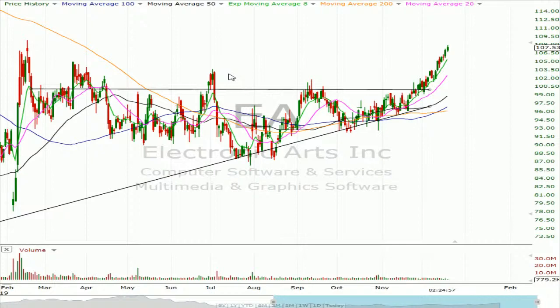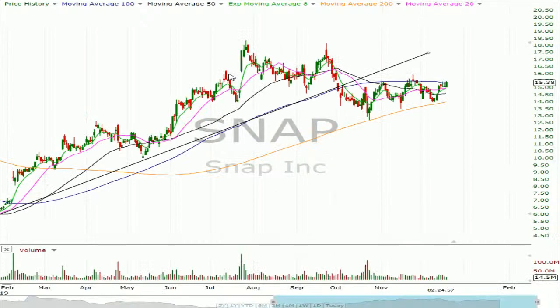So this falls into that same category for me. I'm looking at a technical breakout with lower than average priced options, and I think it's worth keeping an eye on. All right.